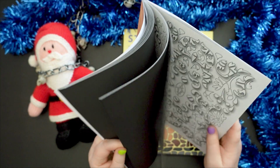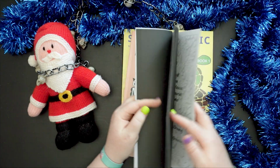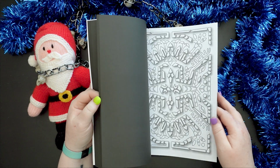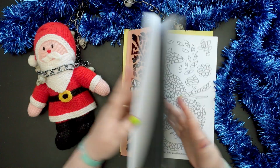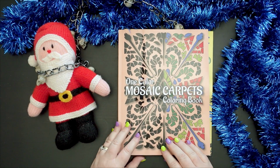And let me just have a look. No, this one doesn't have any solutions because you can do it any way you want. So there's really no right or wrong way. So that one is a nice book too.